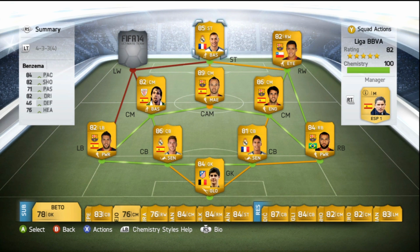You can also play, who else can you play up there? I can't remember his name. Vela, that's it, Carlos Vela. You can also play him as a right winger. He'd be a fantastic choice too. But for me, I just really enjoyed having Alexis Sanchez there.